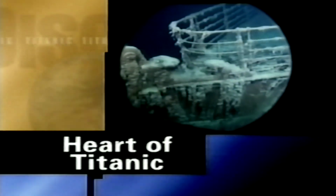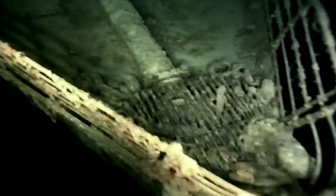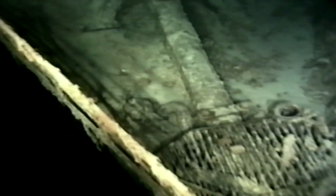Beautiful. This spectacular imagery. When Nautile turns on her lights, a spectacular sight is revealed. Gliding over the bow anchor, she makes her way down the starboard bow. Then maneuvers over to the side of the ship and approaches the officers' quarters, where Captain Smith and the rest of the commanders slept.